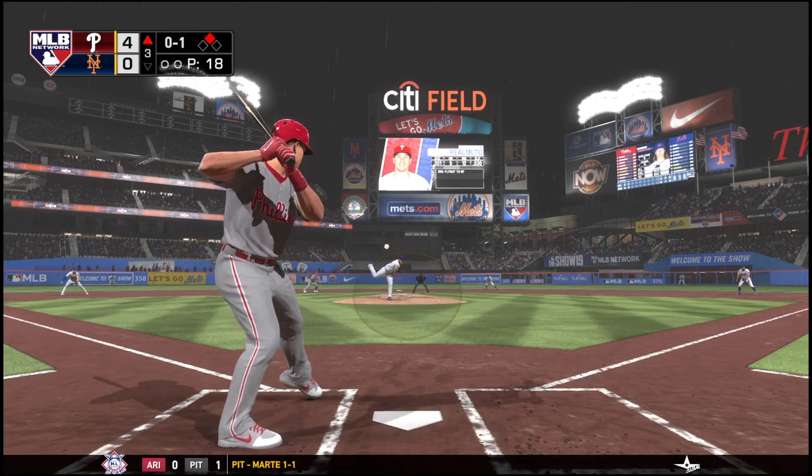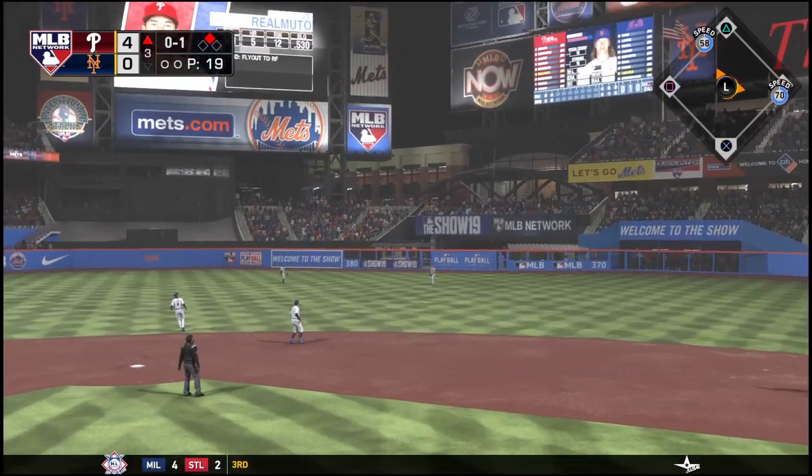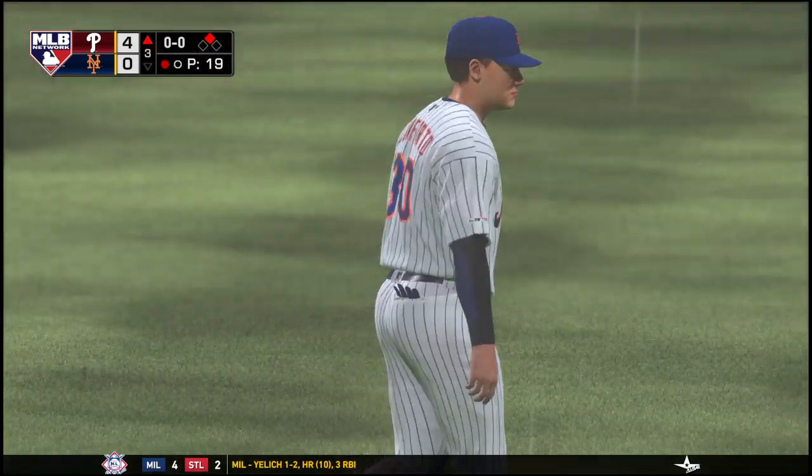Nothing and one count. Here it comes. Lofted in the air out toward right center. Conforto moves to his right and puts this one away in the alley for out number 1.